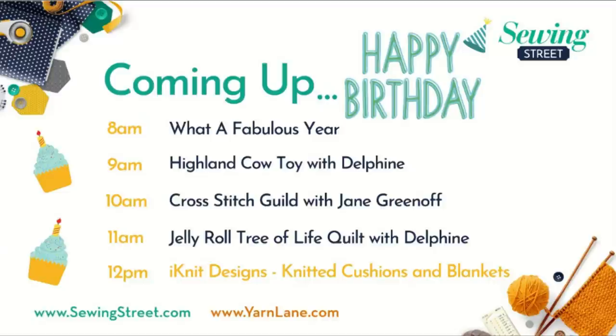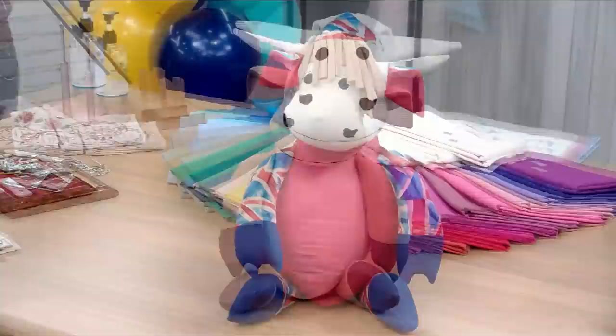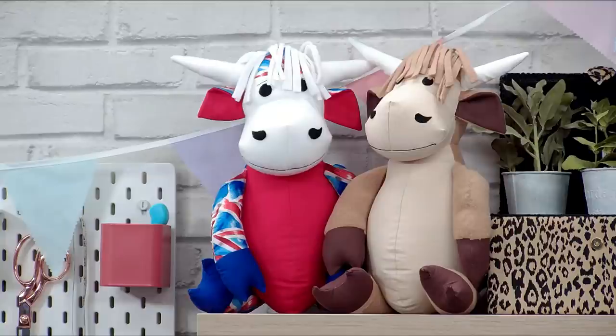Then at 9 o'clock, we've got the Highland cow with Delphine. Whoop, whoop, whoop. There it is. That's one colourway. This is another colourway. And there's a third colourway as well, which Delphine's going to be demonstrating. There they are on my shelf. Aren't they lovely? Okay, so that's the Highland cow with Delphine at 9 o'clock.